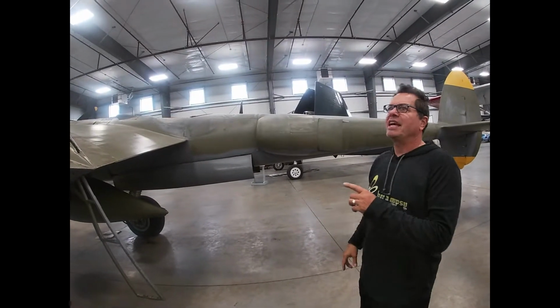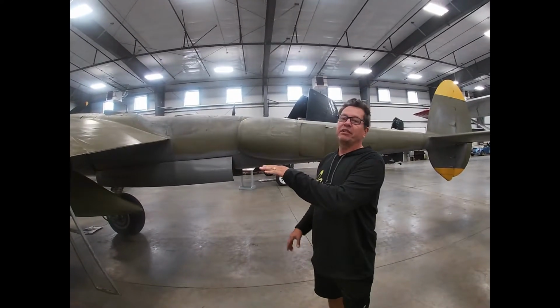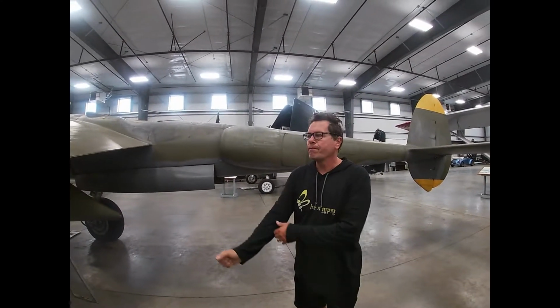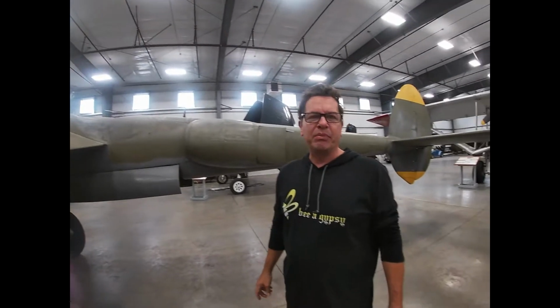So this did what the A-10 Warthog, which is another favorite of mine, did. I think this lingered over the battlefields and could provide air support early. And where would the bombs drop from? This was not a bombing plane. Then what did it do?